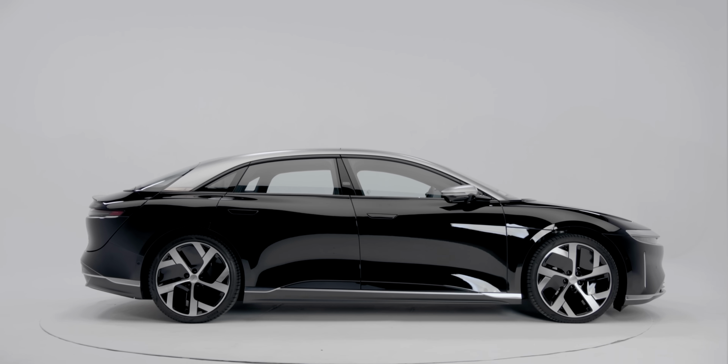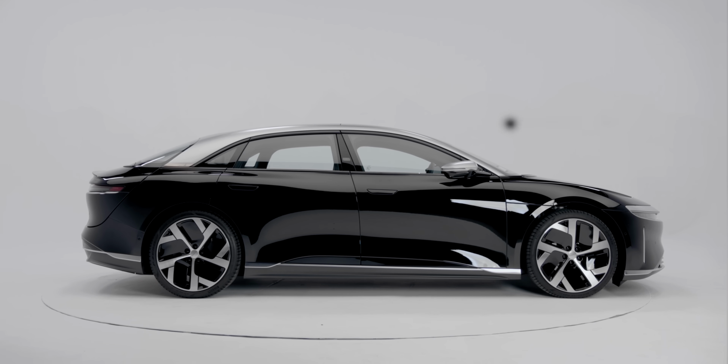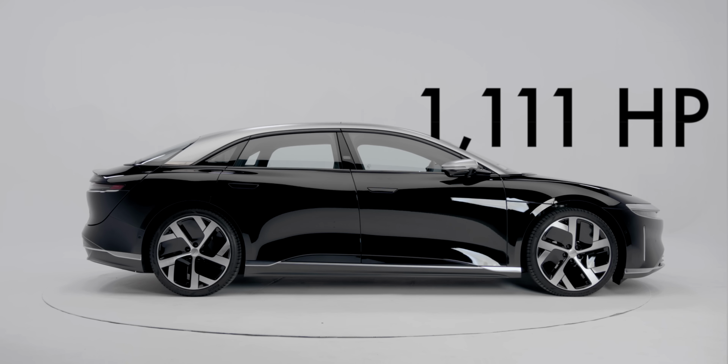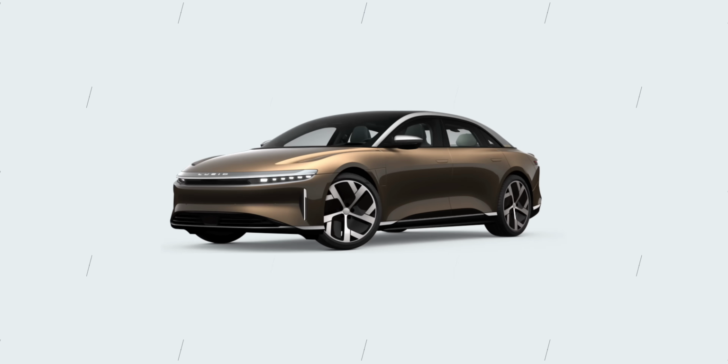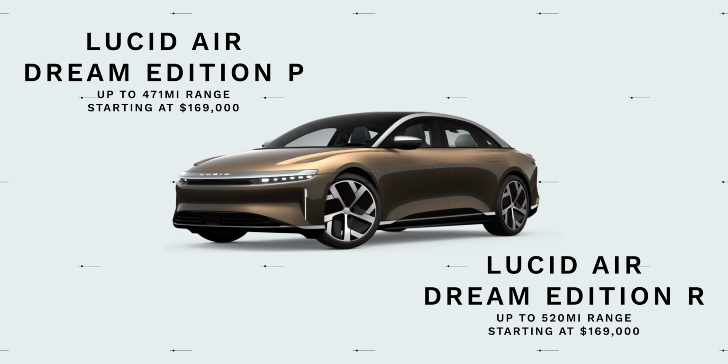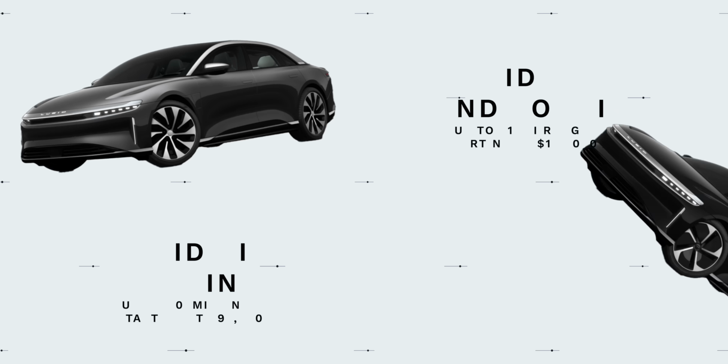This guy though, it's a lot about performance. So 1,111 horsepower, and with the 21-inch wheels, about 450 miles of range. So a ton of performance and also a ton of range to go with it. But again, this being a limited edition car, it's helping set the stage for the rest of the Lucid Airs that are going to come as the price starts to go downstream.